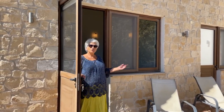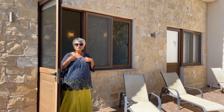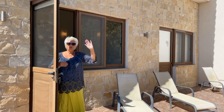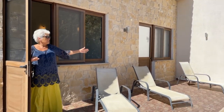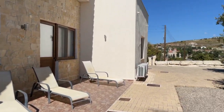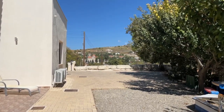Here we have two identical studios, and we're going to show you one now. And what I really love is that they're on the east side of the house, so you get the sunrise in the morning. This is absolutely gorgeous. If it gets too hot for you, there's plenty of shade over there under the trees. But you're private on this side of the house. You're slightly separate from people staying in the main house.